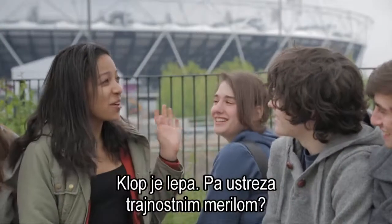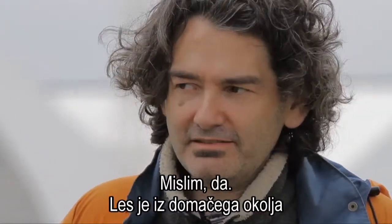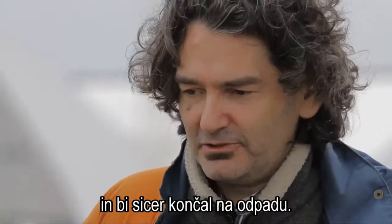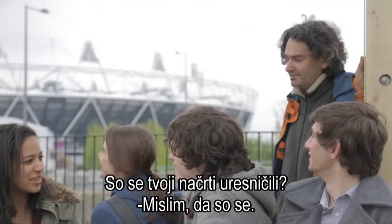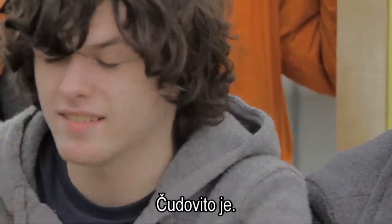Okay, Kat, the bench is lovely, but is it sustainable? Well, I think so, because if you think that the wood came locally and would have otherwise ended up in landfill, I think it definitely is a good addition to this space. What do you think, Callum? Have your plans come to fruition? I think they have. It's brilliant.